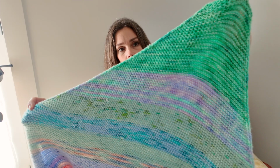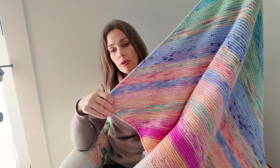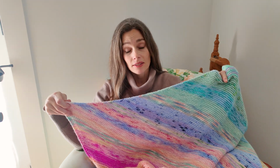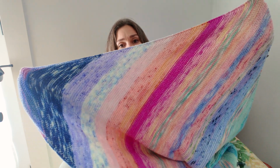And the pattern that I used for this, I kind of used it as a pattern. It was a pattern, which of course I can't remember the name, but it's from Purl Soho, and it's like a corner to corner baby blanket. Honestly, what it is exactly like is very, very similar to the, gosh, what are those called? The dishcloths, the corner to corner dishcloths. I think it was Grandma's favorite dishcloth, something like that.